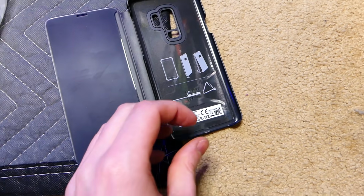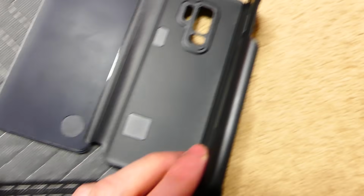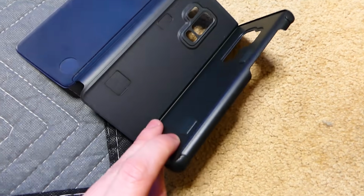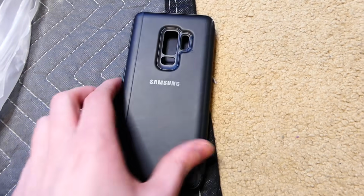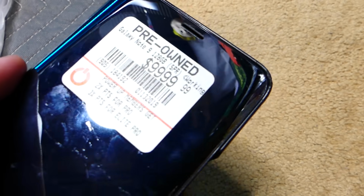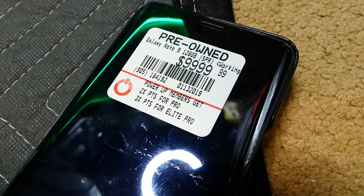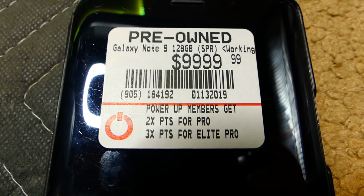Ooh, what the heck just... What just happened? Whoa, it's got magnets in it. It's like a tri-piece phone case? What is it for? It's for Samsung. Oh, yes, so you can see there's no camera. Okay, it's a case for a phone that costs $10,000. What? Am I reading that right? Or am I losing it? $9,999.99. That's a $10,000 phone, guys.